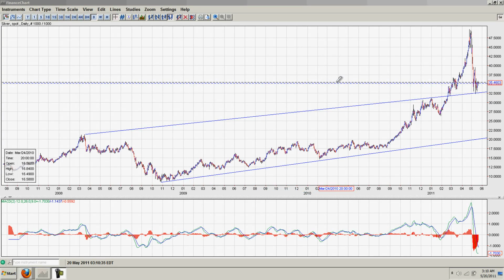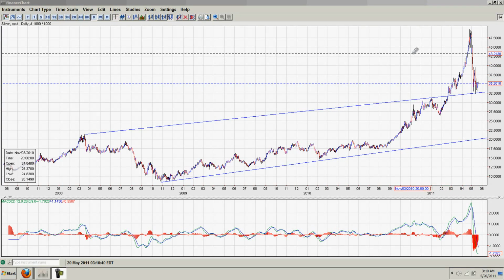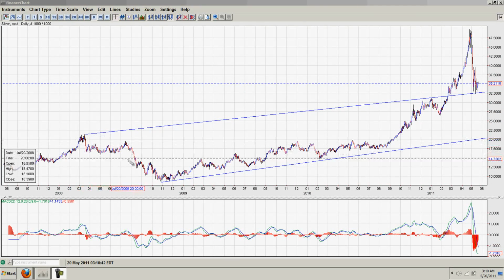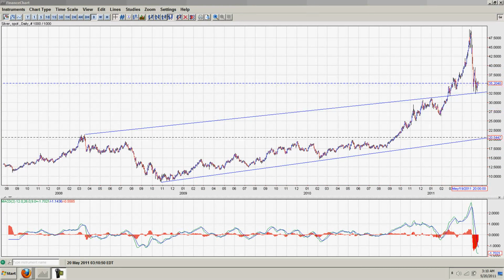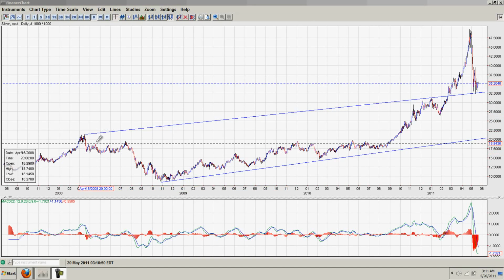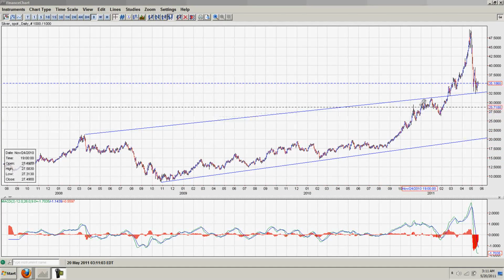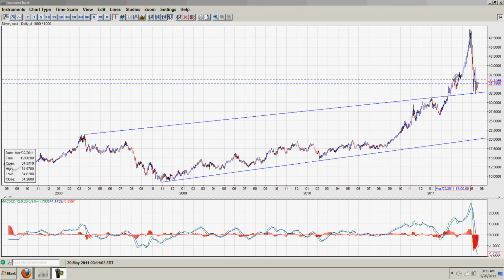And looking at this pattern here, it really appears to be simply a breakout of a long-term trend channel. And you can see we stayed within this trend channel roughly from February of 2008 all the way to February of 2011. So for 3 years, the price of silver traded within this trend channel, mostly along the bottom line, until it rose up and tested, then failed, came down halfway, and then broke through the trend channel.